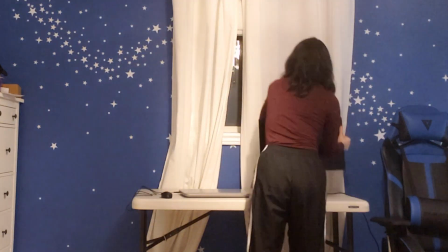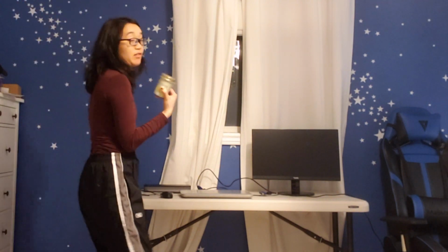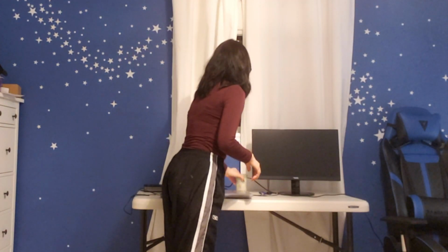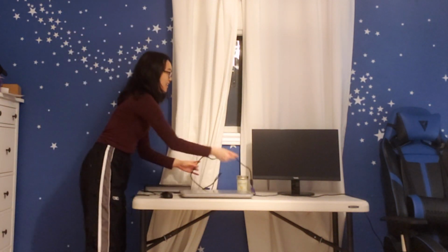I'm gonna get my giant monitor. Okay. This is freaking huge, right? This wouldn't fit. This thing would not fit on my normal desk. I think what this needs is a candle. I'm never gonna light this, but I think this smells. It's called chai tea. Put it in the most random spot. It doesn't even fit the aesthetic, but it's okay.